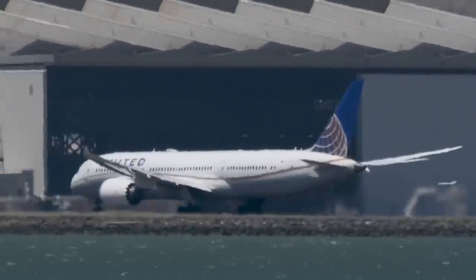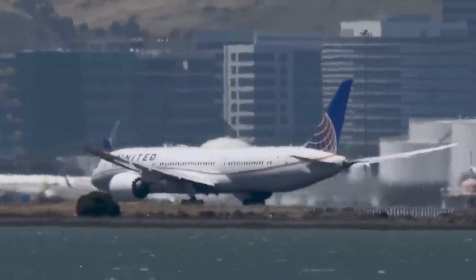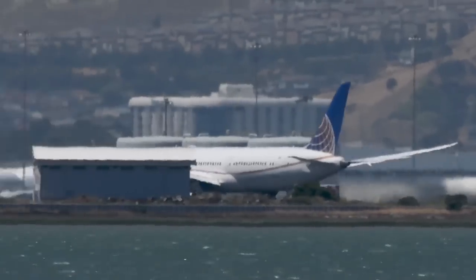But in terms of the 787-10, I wanted to discuss where the planes will be utilized by the airline and what kind of seating configuration we can expect. So the CEO has already said that they'll be using their planes from their bases in Chicago, Newark and Washington, and they'll primarily be used on European routes.